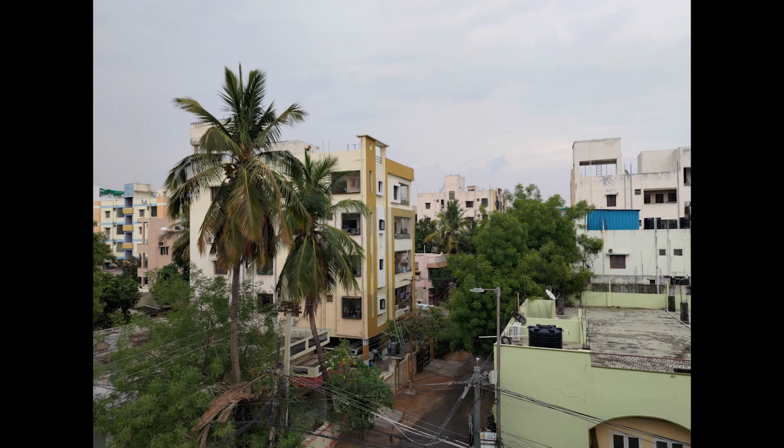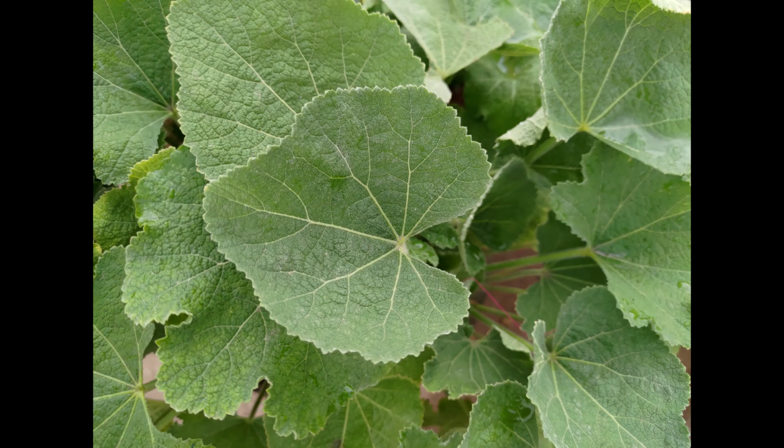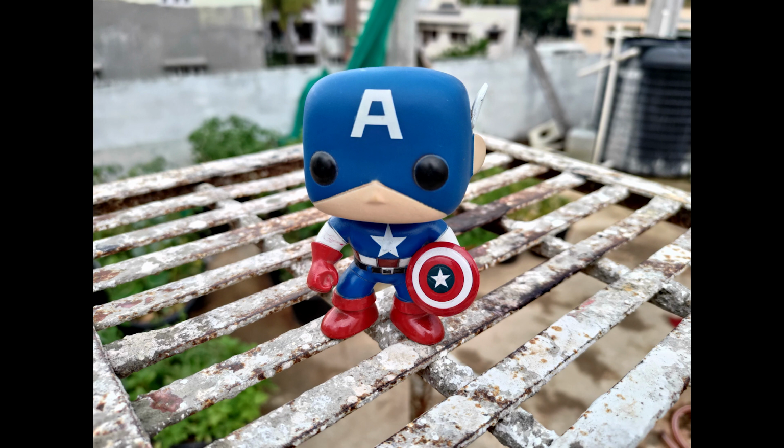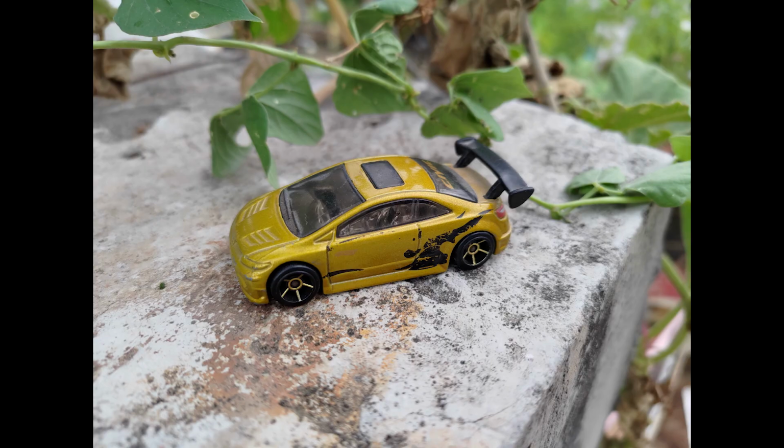Now here are some sample shots. These are photos taken with the rear camera. They are good. These have good exposure control. Colors look saturated in some photos, but overall it is great. Dynamic range is great and the color temperature is slightly on the cooler side. And the selfies look really good, and color reproduction is pretty accurate. And skin tones also look good. Dynamic range and exposure control are also pretty good.